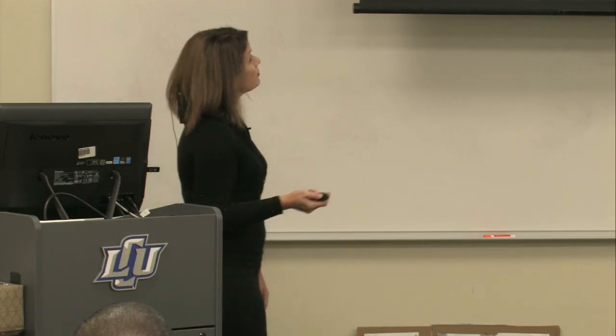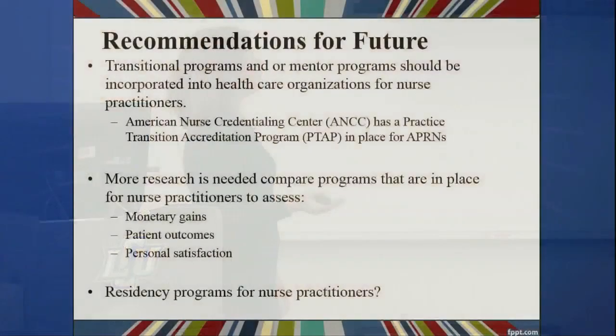Recommendations for the future: I feel like transitional programs and/or mentor programs should be incorporated everywhere, into any healthcare organization for nurse practitioners.